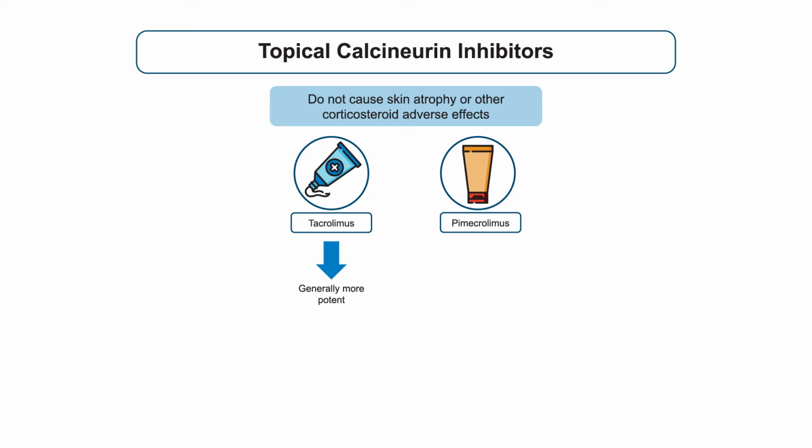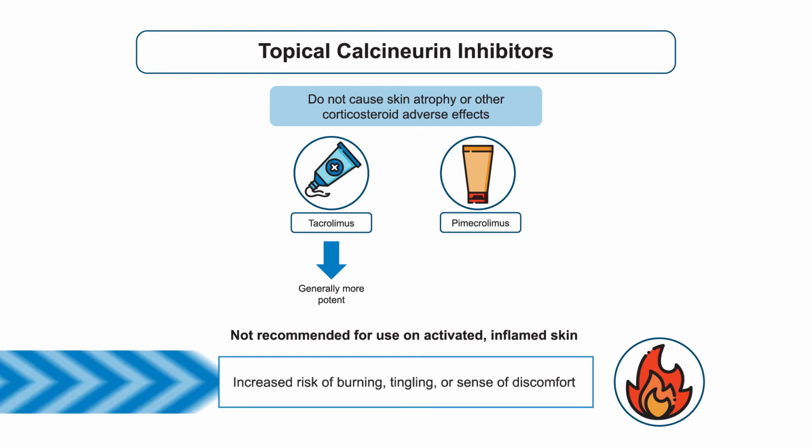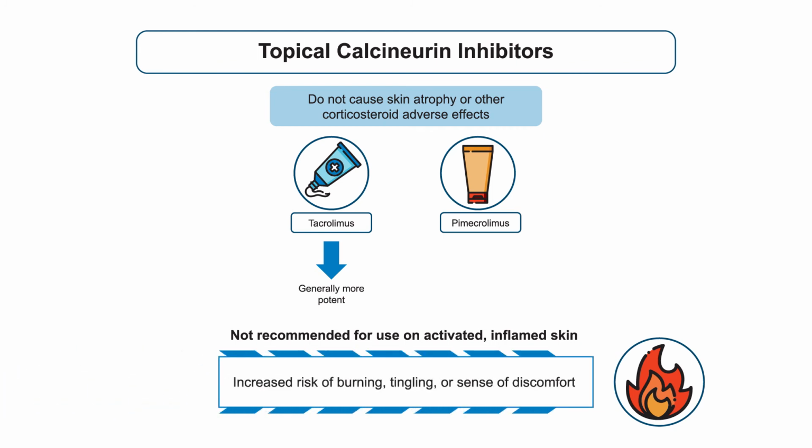There have been some concerns about a link to lymphoma, but they have not been substantiated in long-term studies as yet, and they're widely considered to be safe. They're probably best not used in really activated, active skin. You're best treating that with topical corticosteroids first. If you put them on very inflamed skin, the likelihood is you'll get an adverse site reaction, a burning or a tingling or a sense of discomfort. That can put patients off long-term compliance with their treatment.